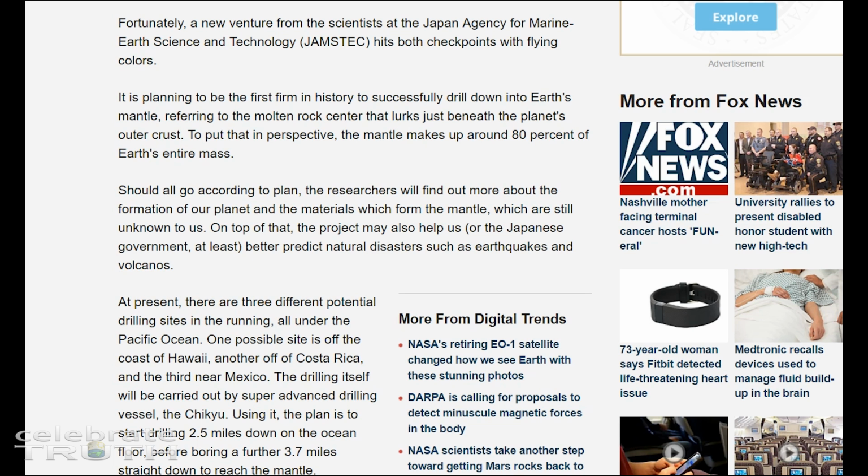That's if we can actually even do this. Oh, hopefully we can get lots of taxpayer money from the Japanese population. Hopefully they buy into this nonsense and we can make maybe a couple billion on this project. "The researchers will find out more about the formation of our planet and the materials which form the mantle, which are still unknown to us." Yeah, they're unknown to us. Of course, they're unknown.